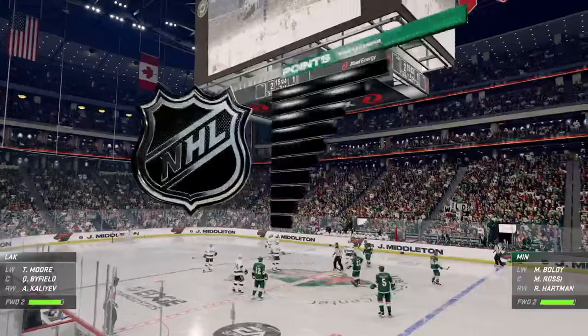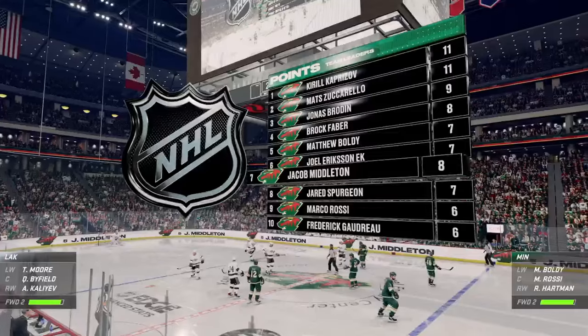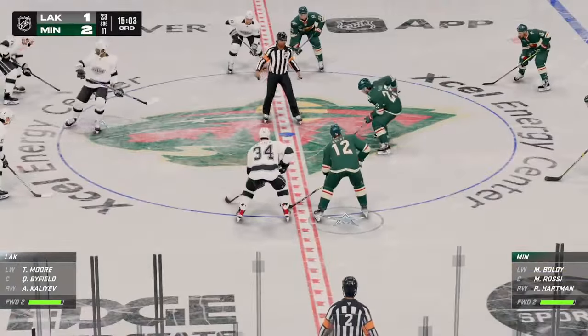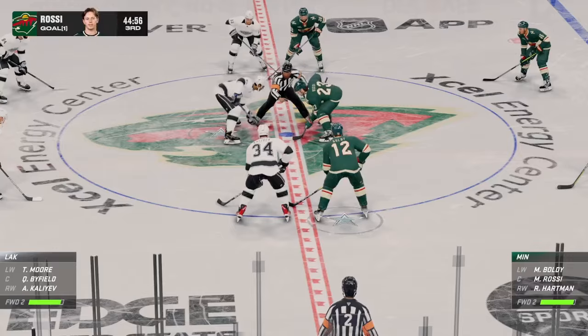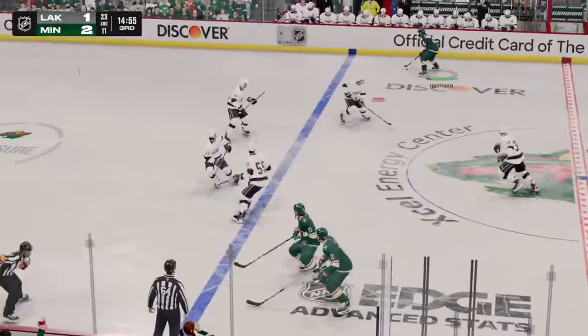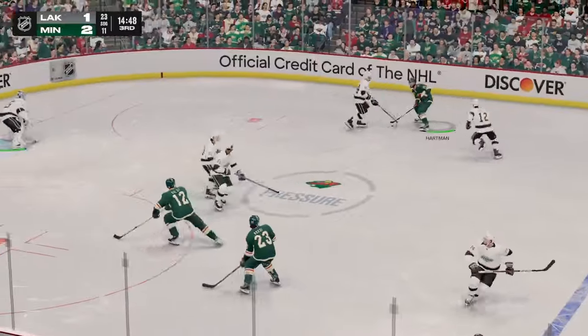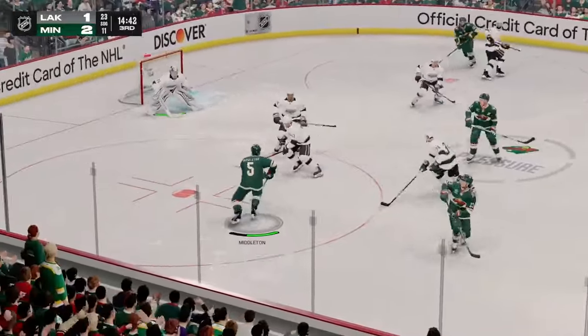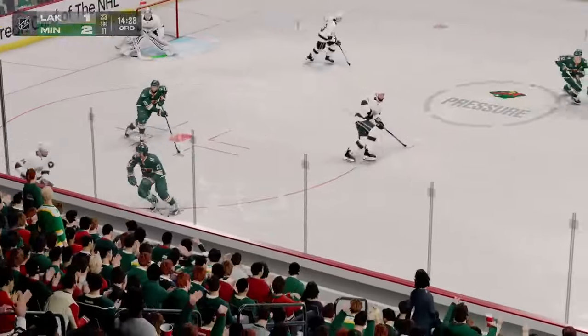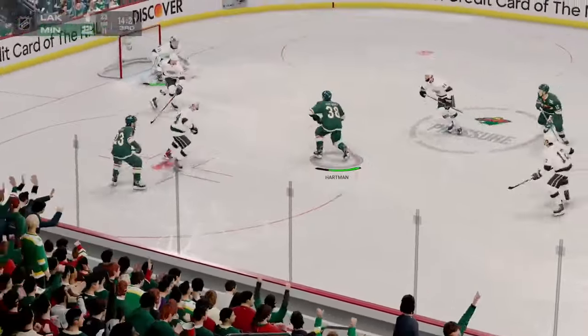The Wild have to be playing with confidence now here in the third period, and they've got that one goal lead. Ron, there'll be a lot of coaching now because it's about managing the game, James, knowing exactly where they are and finding a way to finish it off for the victory. And now he angles it across to Hartman. And he slides it quickly to Middleton. Some solid defensive work in their own end with the poke check. The Wild have it now.